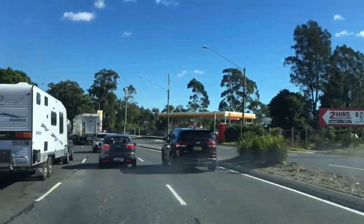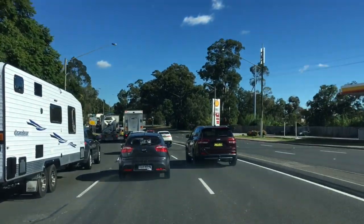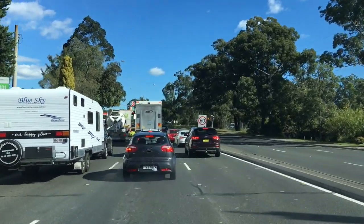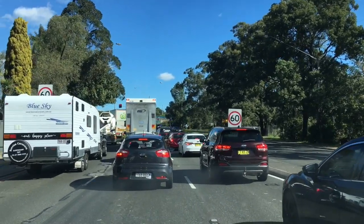And the other thing, of course, like my friend next to us here, if you're towing a caravan, don't come through here on a weekday, unless you've got nerves of steel.